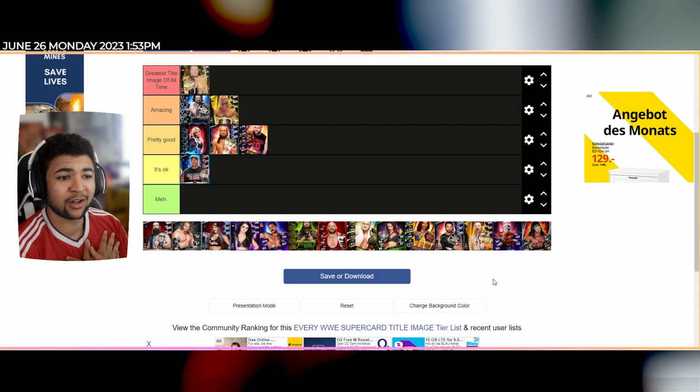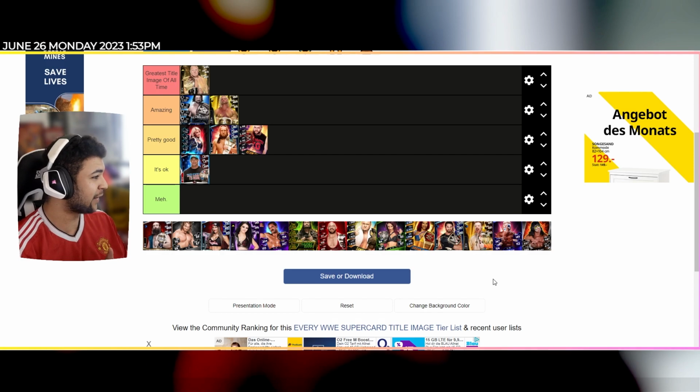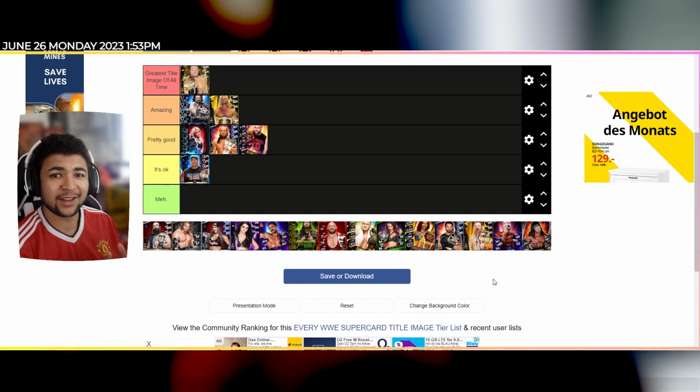But also the fact that the belt is red. You guys know my favorite color is red. My favorite team I support are called the Red Devils. So it just makes sense. And also, it's Kevin Owens. Who does not like Kevin Owens?